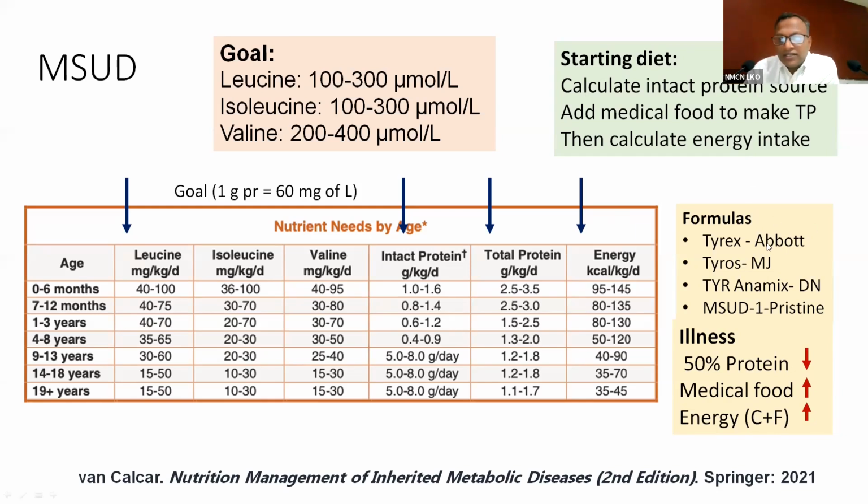The formulas are made by different companies: Abbott, Mead Johnson, DN stands for Danone Nutricia, and Pristine. I think in 2017-18 these formulas were launched, but they have been withdrawn for a number of reasons. Now the Pristine ones are available and are quite cheap and affordable. So with the help of an expert dietitian, you can calculate this and use these formulas. They are available in India. Whenever there is an illness, decrease the protein by 50%, increase the medical food, and increase the energy by increasing the carbohydrates and fats.